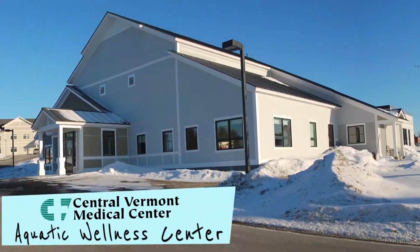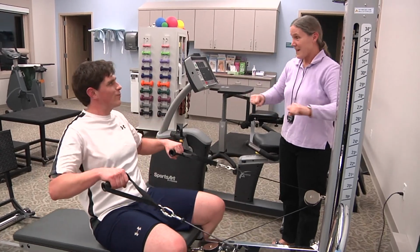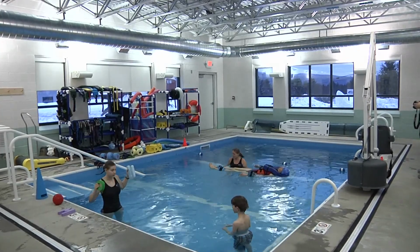Welcome to the Aquatic Wellness Center. We have a brand new facility. We're really excited by this. Every piece of equipment here, from the elliptical trainers to the total gyms to our wound care Dopplers and pulse lavage, are all brand new. It's inviting. It has a really nice atmosphere.